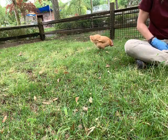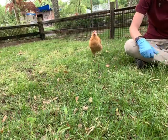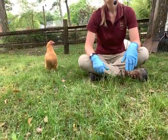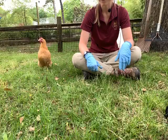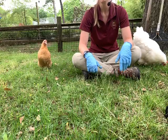Now, even though we do have to use a lot of elbow grease and get down and dirty to keep our animals clean, it is in their best interest. So it's something that zookeepers really love doing. Spending our days making sure that our animals here at the zoo get the best care that we possibly can give them so they stay clean, happy, and healthy. So it's a privilege to get to work with these ladies and all the other animals that I get to take care of to make sure that they get top-notch care.